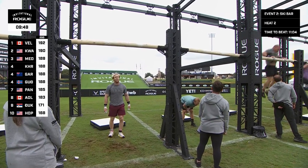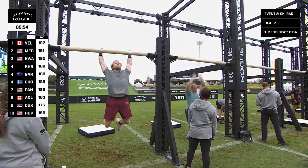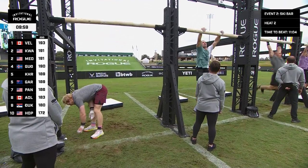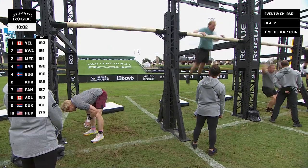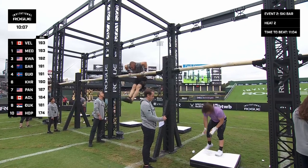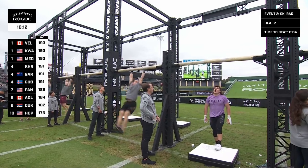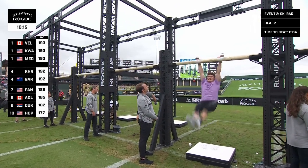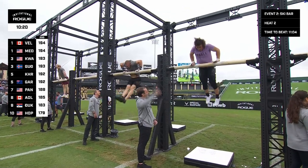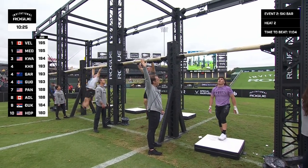Sam Quant is in second place, just ahead of both Medeiros and Krennikoff. Now a no rep for Pat Vellner. Medeiros at 12 reps. Justin Medeiros continuing to work, and he will break. Vellner is back up on the bar. Now Medeiros threatening to overtake Pat Vellner. He has 5 to go. Going with consistency here.